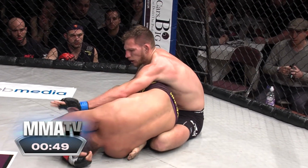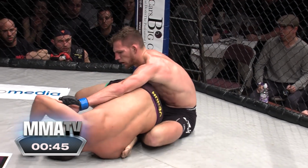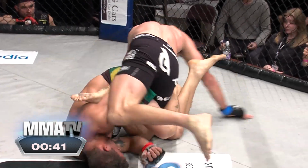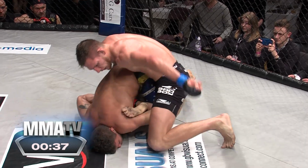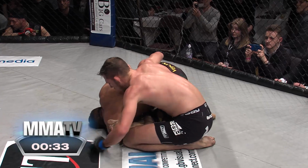Barnett's doing a good job. You see what he's doing? He's separating the legs. Really good work from Luke Barnett. To get this footlock, you really need to control the knee, the hip, and the ankle. Just as he's doing that, there's options for him, but being inverted now with Luke dropping his weight down onto it. That is not a good position for Andrade.